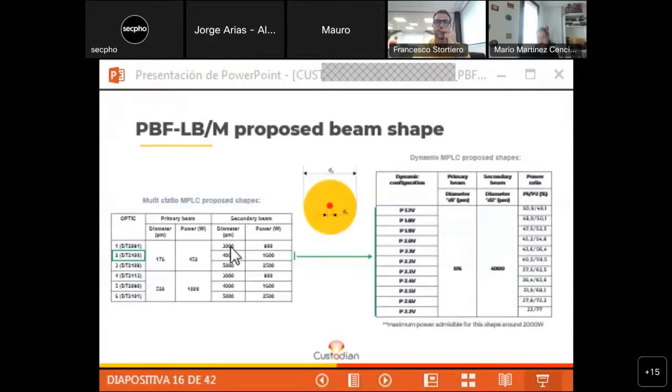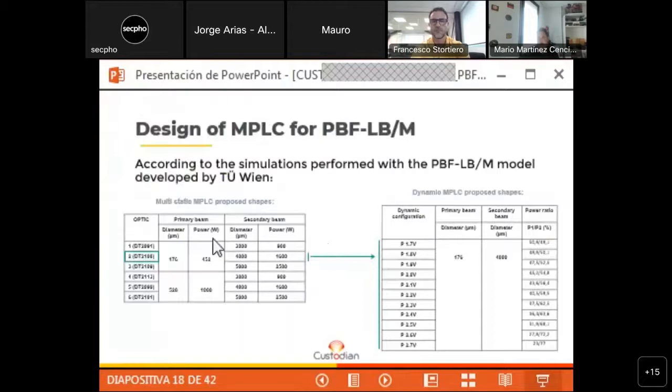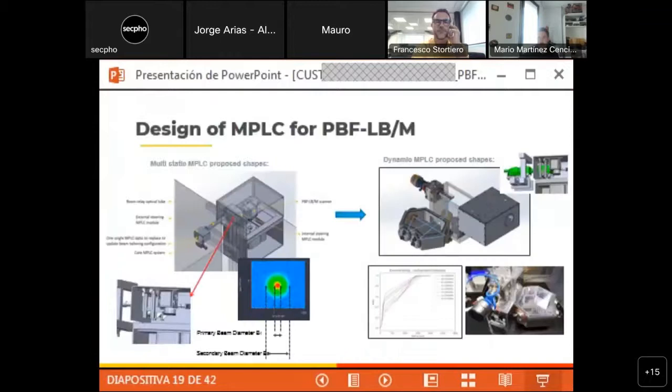Moving to the beam shaping, this is the step where the beam shapes that I was commenting are made real. Again, I will not spend more time on this. These are the target shapes that were proposed and I already showed in the simulation slide. So here on the left, you can see the outcome of the development in the case of the multi-static beam shaper. These are some drawings before the installation.